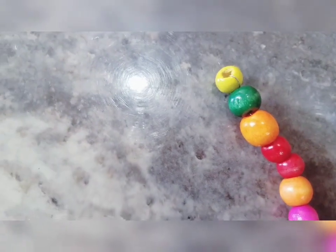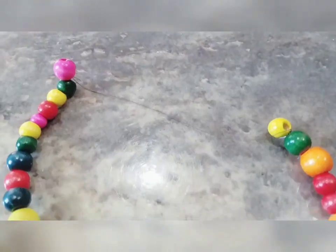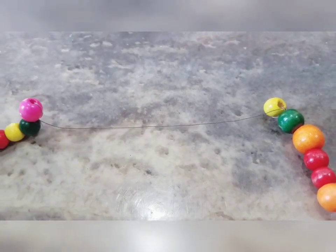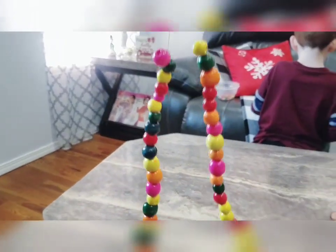Like I did with this first side, so that we could just twist them around each other and they can put them on. So I don't know if you guys can see this, but there's string here and we just tied it to both sides so she can just dangle it around her neck, and if it ever breaks we'll just add more string.